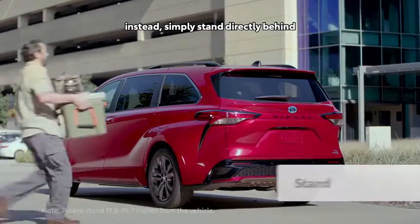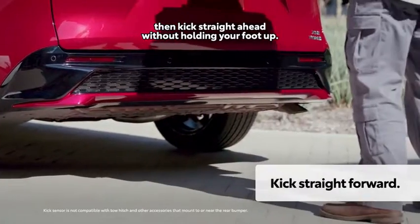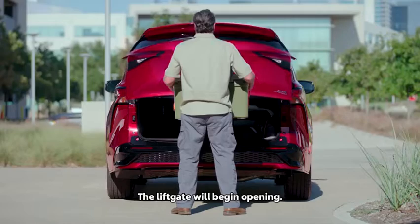Instead, simply stand directly behind the center of the vehicle with the smart key, then kick straight ahead without holding your foot up. The liftgate will begin opening.